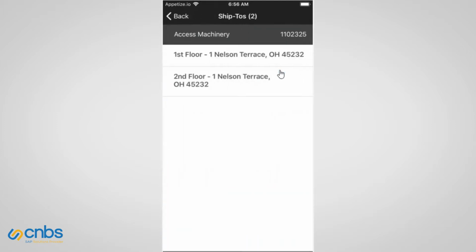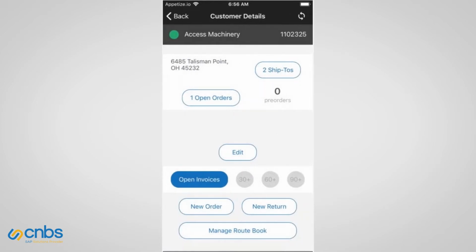So if I go here and click on this, it shows me the 2 different locations that I have, and this is interesting because these are office buildings and that we've got locations on a couple of different floors. And we can head back and take a look at this. You can see here we've got the list of open invoices. We can create new orders if there's a return that's needed, and we can also manage the route book, and we saw that when we first started, and see where this customer would be placed on our particular route.